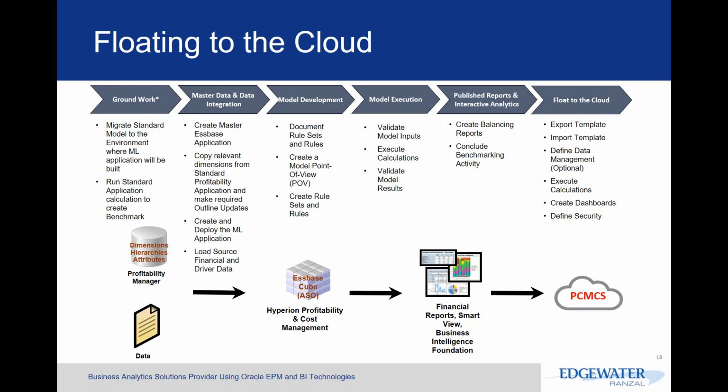So if we break it up into 6 steps of going ground to cloud, the first thing that we want to do is create our benchmarks. To create a realistic benchmark between your standard profitability model and your Management Ledger model, we want to migrate your current standard profitability to the environment that you're going to be working on to create your Management Ledger application. Simple enough. I'm not going to go into that in any more detail.